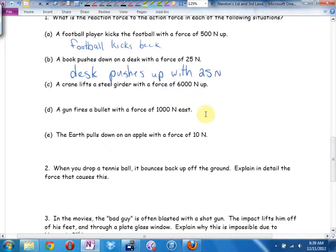A crane lifts a steel girder with a force of 6,000 newtons up. What's that girder doing? Pulling down on the crane with 6,000 newtons down. That's why if a crane tries to lift a load heavier than it's rated for, the crane will bend because it needs to exert a bigger force than it's capable of. Try that again. Girder pulls down.